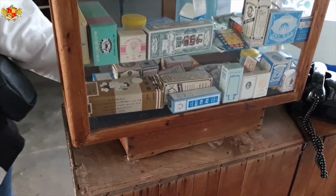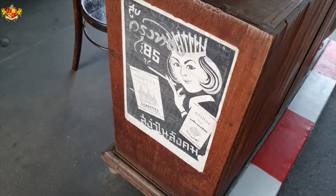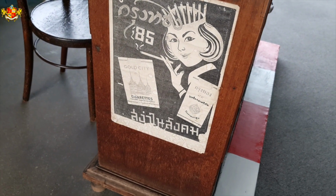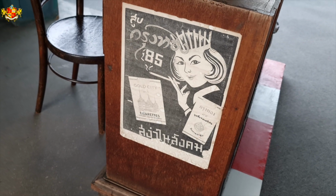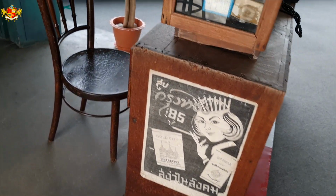There's some cigarettes. Old-fashioned cigarettes, look at that. Some old ads right there too. Gold City cigarettes. Thailand tobacco. Very cool. I wonder if that's a real poster from the times.